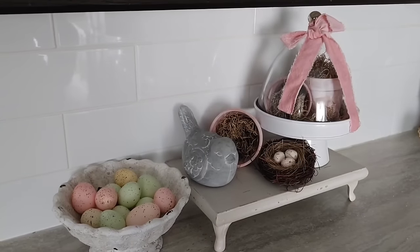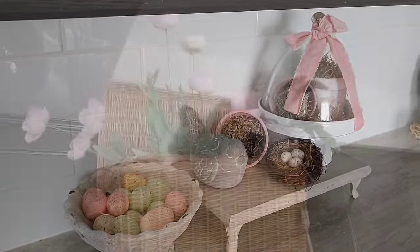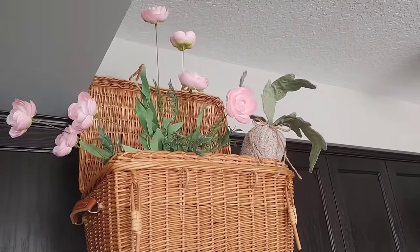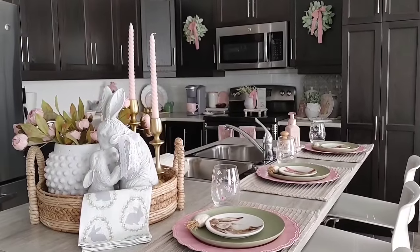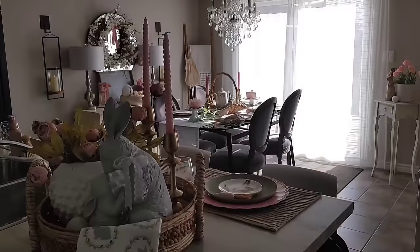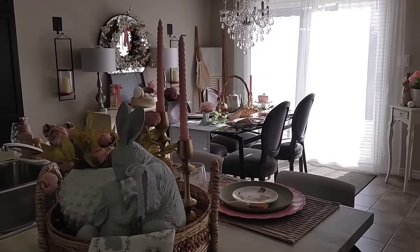So I love all these little displays. I think they all look so cute and just say spring. Above the fridge, I did add this thrifted basket with some florals and a carrot. And I absolutely love how the kitchen turned out. It's definitely my favorite overall space that I decorated for this year. But let me know in the comments what your favorite room was.